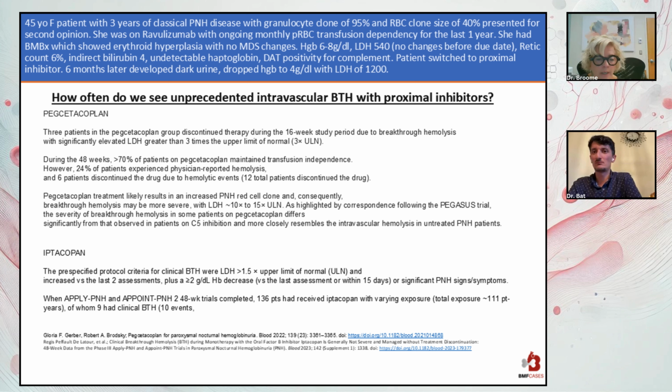If we look at iptacopan, the pre-specified criteria that they used for breakthrough hemolysis were an LDH of greater than 1.5 times the upper limit of normal, and increased over the last 2 assessments, plus a greater than 2 gram hemoglobin decrease or significant signs or symptoms. And when they looked at that, they had 9 clinical breakthrough hemolysis events in the clinical trial. So it is something that is seen in patients on proximal inhibition when used alone. It is something to be aware of.